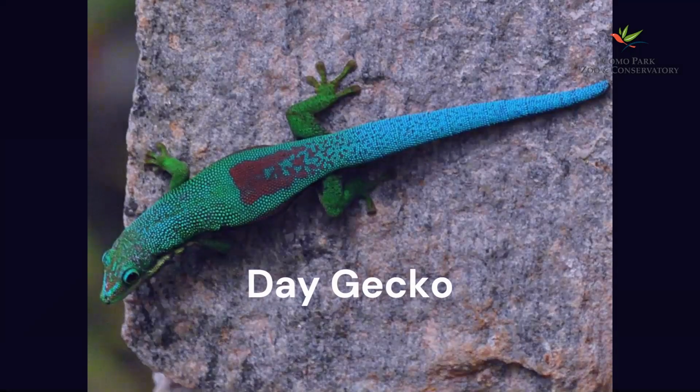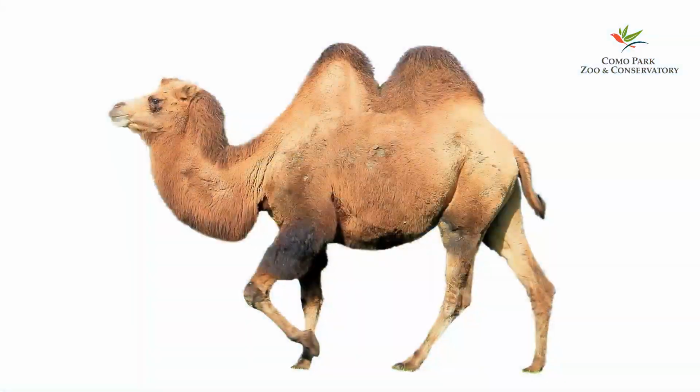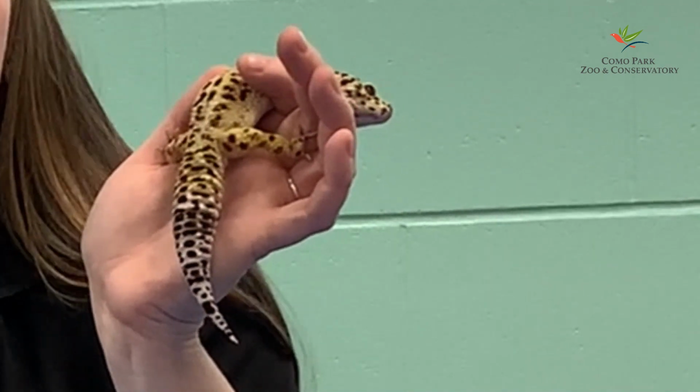But there's a reason for that fat tail. The gecko's tail acts a lot like a camel's hump in that it stores fat. If there's a scarcity of food and water, which definitely happens in the desert, the gecko can survive off the fat reserves in its tail. But what about plants in the desert? Great question. Let's go see one of the most famous desert plants.